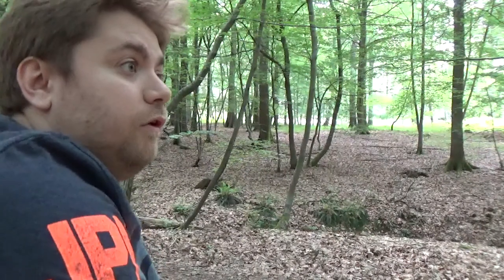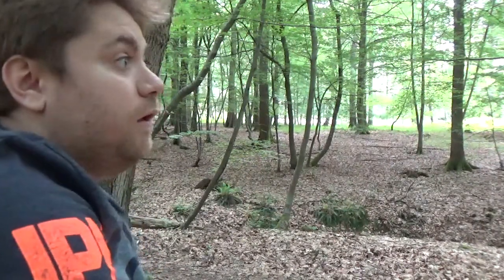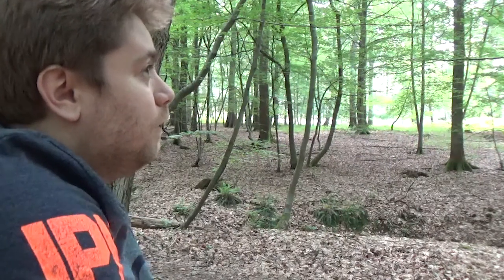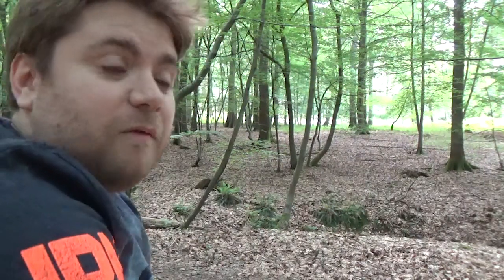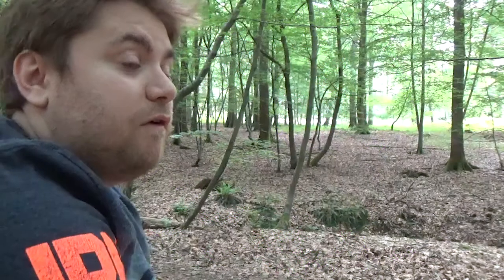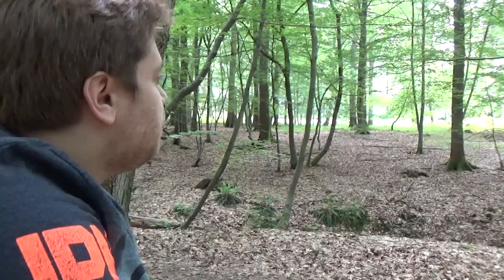So what would the Shropshire landscape have looked like before humans arrived? Well, it would have looked very similar to this. I'm at the Wye Forest, which straddles the Shropshire-Worcestershire border. And part of the forest is designated what's called an ancient forest. It basically means parts of it are over 400 years old.